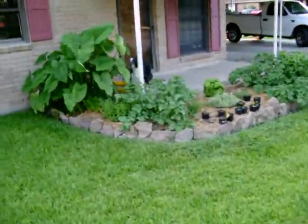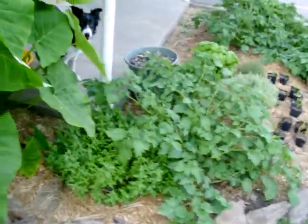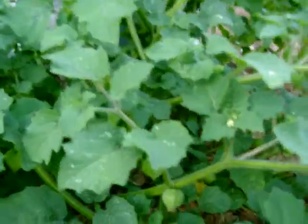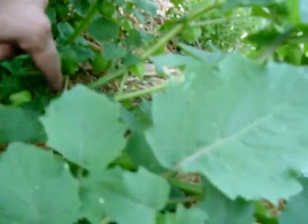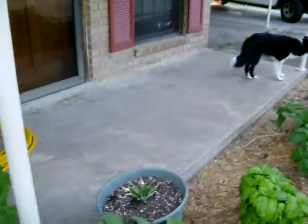I'm gonna get into my garden here. It's my mint getting crowded out. Got the elephant ears down in here, and also the husk cherries are crowding it out as well. These are the husk cherries. You can see these things are just doing really well. I got them everywhere. So I'm really happy about these. They are taking over the garden though.